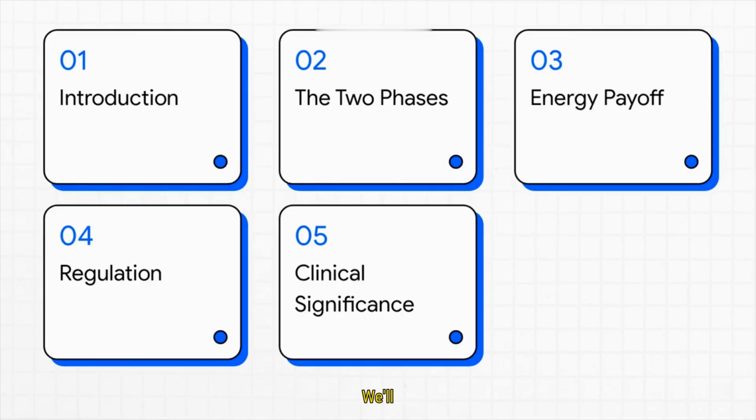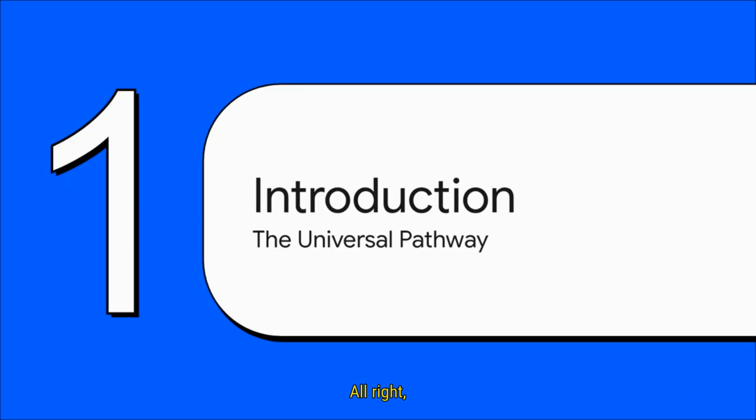Here's our game plan. We'll start with the basics, then get into the two main acts of this story. After that, we'll calculate the energy profits, see who's in control of the whole thing, and finally, we'll look at why all of this really matters in the world of medicine. All right, let's start at the very beginning.